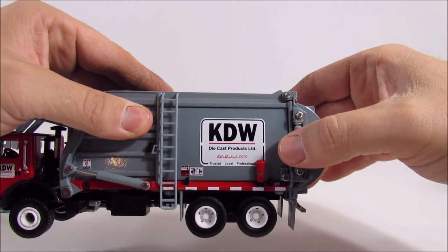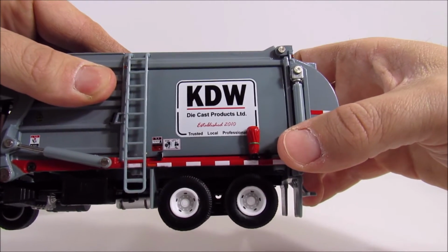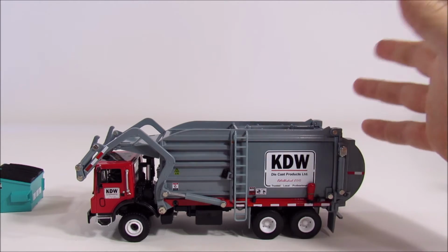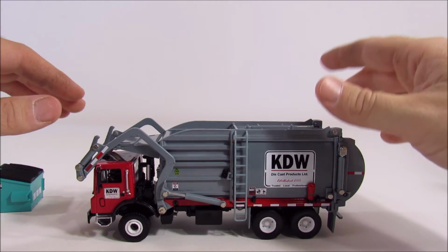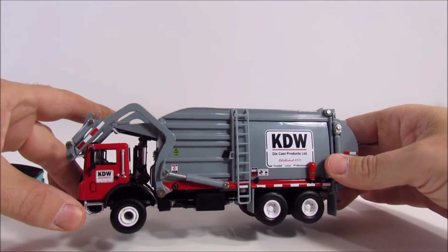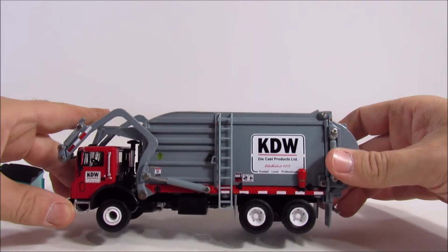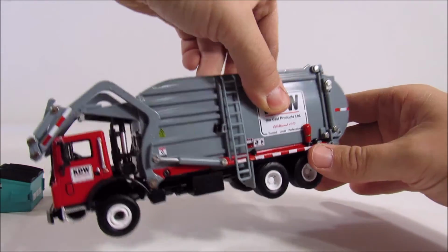It's made by KDW Diecast Products Limited, established 2010. And it's kind of interesting that they have their own name on the side of the truck, as opposed to a refuse or recycling company name. Kind of makes you wonder if this was like some kind of a company promo truck. Just, hey, this is what we can make. Why don't you call us if you want a model of your trash company or trash truck? Who knows?